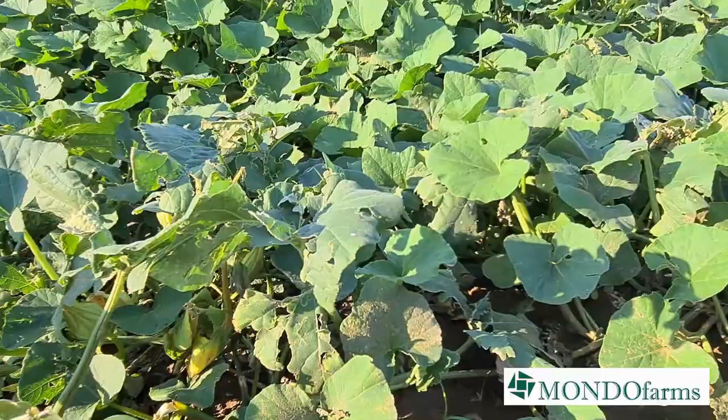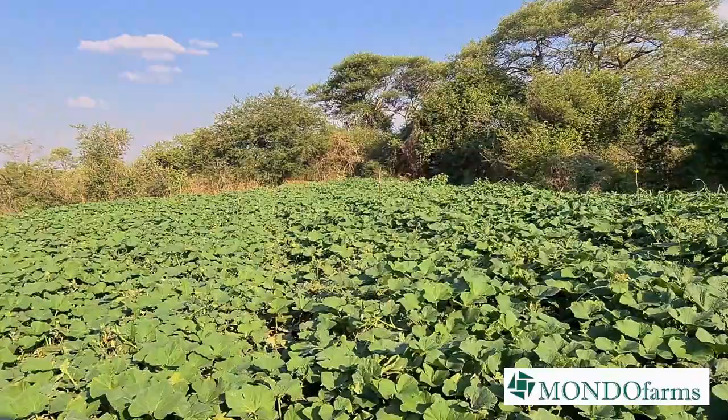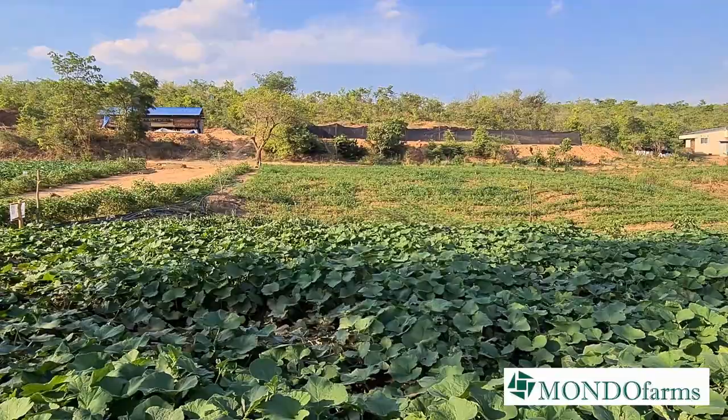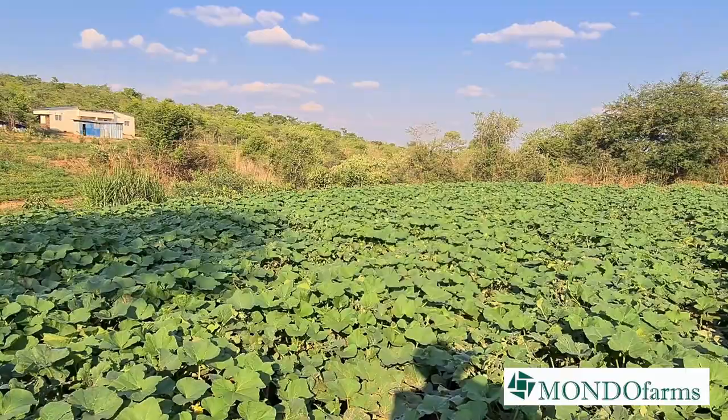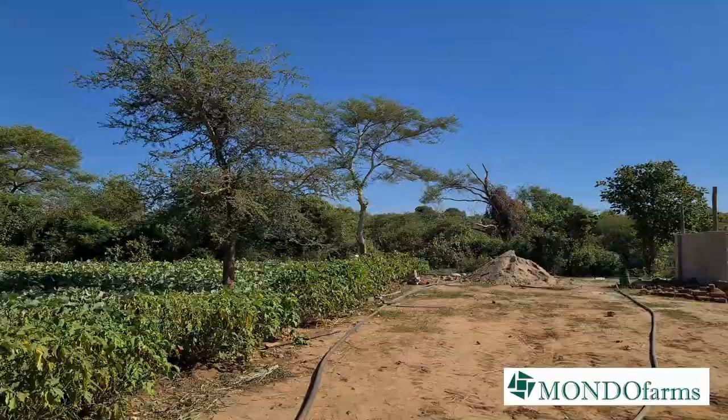Butternut is a squash and a very nutritious vegetable, good for farmers in terms of return. So it's something that we plant from time to time. I think this one we timed well. We had one crop that didn't do too well, especially when we were in our early learning phases. But this crop, I think we did good. The ups and downs of farming, eh?